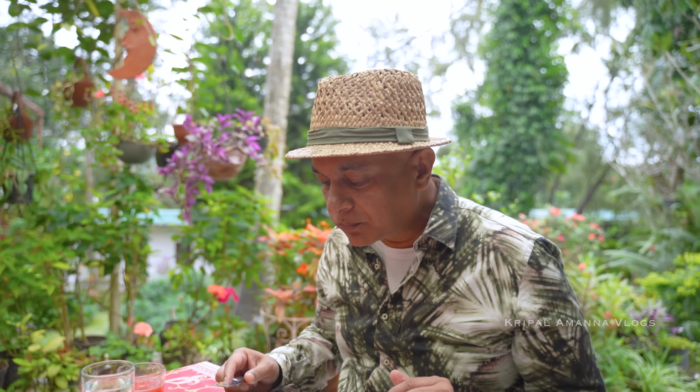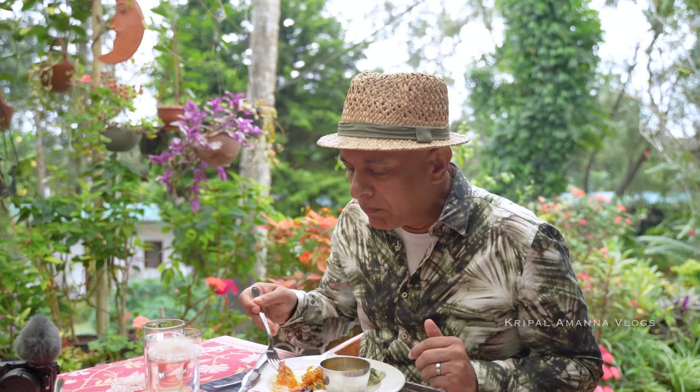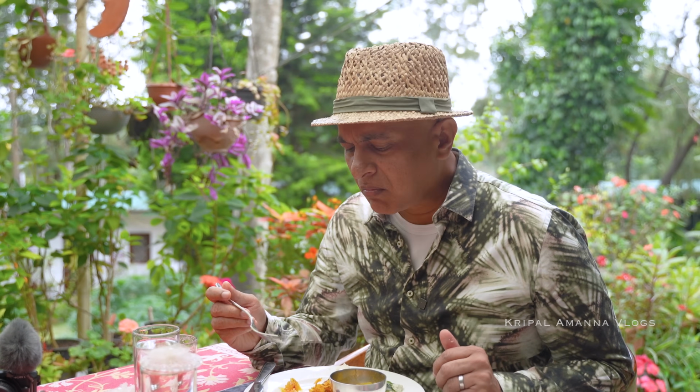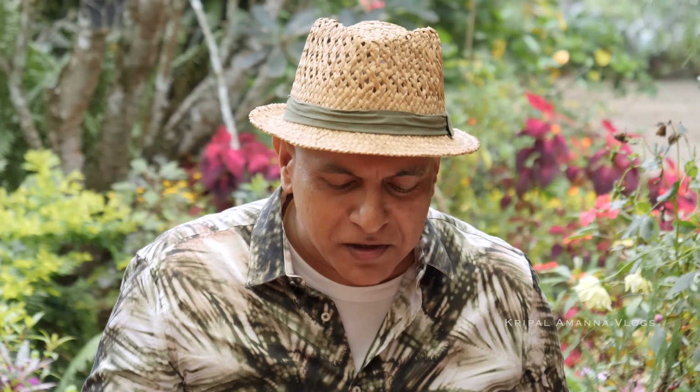So good to know that none of these came out of a jar. They came from fruits in the area that were converted into preserves by Nisha and her team here. I love that bitter sweetness of the orange rind in that marmalade.